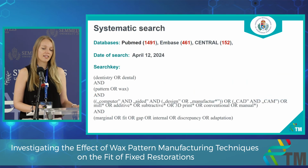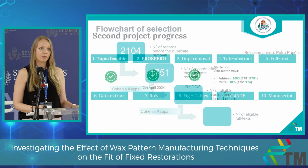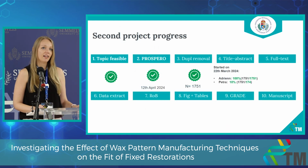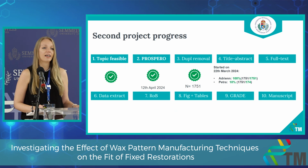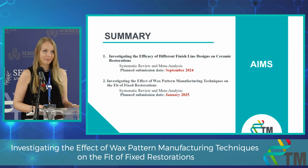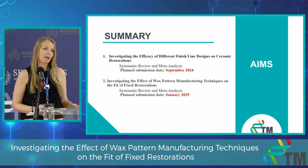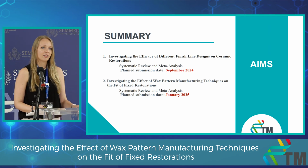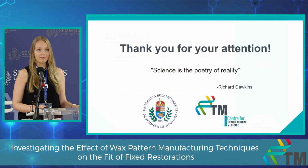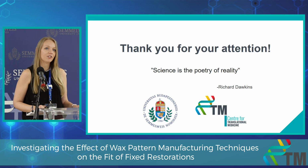We have conducted a systematic search this April, and I have done the duplicate removal, and I finished the title and abstract selection as well. And I would like to continue my work after my first submission. So to summarize my 2 ongoing projects, I would like to submit my first paper this September and my second one in January.